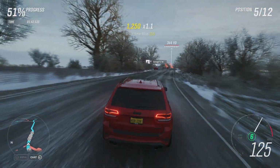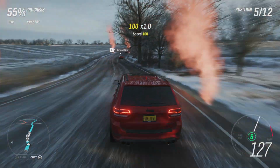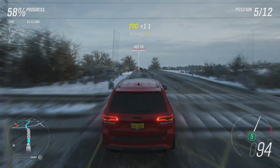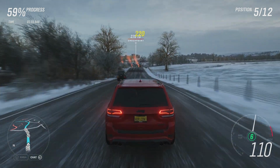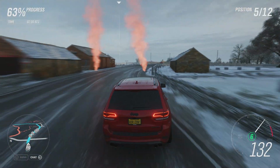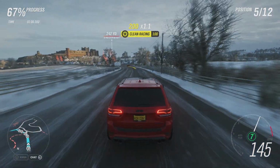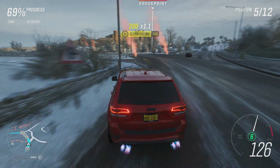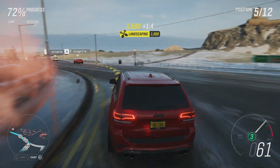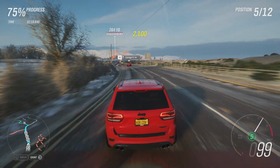Another reason I prefer the SRT as well is its power is more usable on a more daily basis. There's nowhere, I think, in real life that an SRT is going to be quicker in terms of daily life than this is, or slower even than this is. Come on, gain on the Lamborghini.